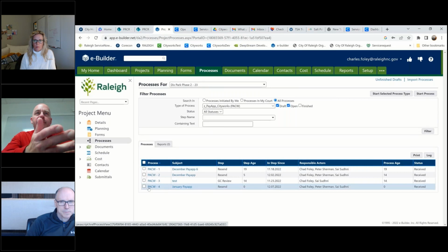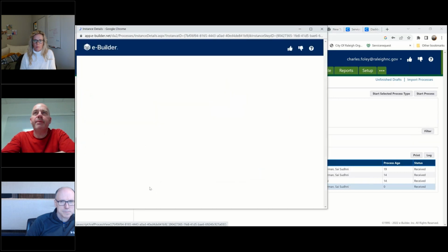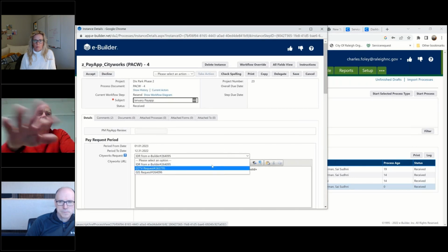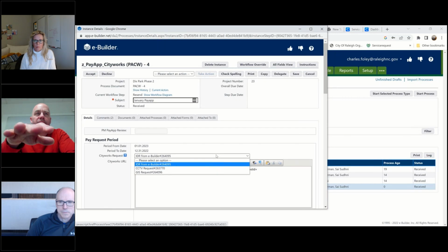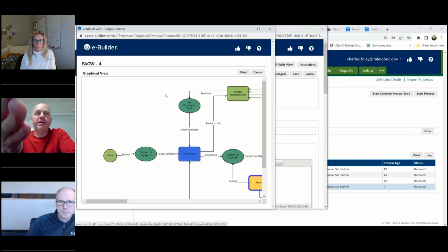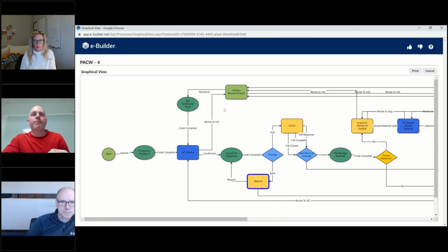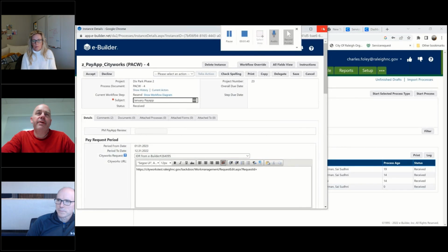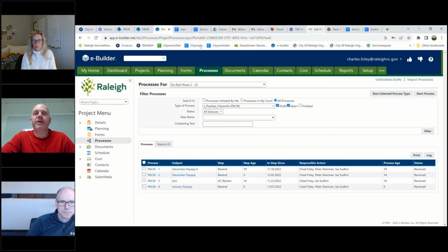So this is that pay app, or pay application, example. Our monthly process to pay our invoices. You'll see there's a drop down where I can choose the type of work activity I want to create within CityWorks as part of that pay application process. We're going to do an IDR, or Inspector Daily Report. That's on that submit to CityWorks step there. And then as soon as that is approved, it shows up in CityWorks as a work activity tied to the project within CityWorks.